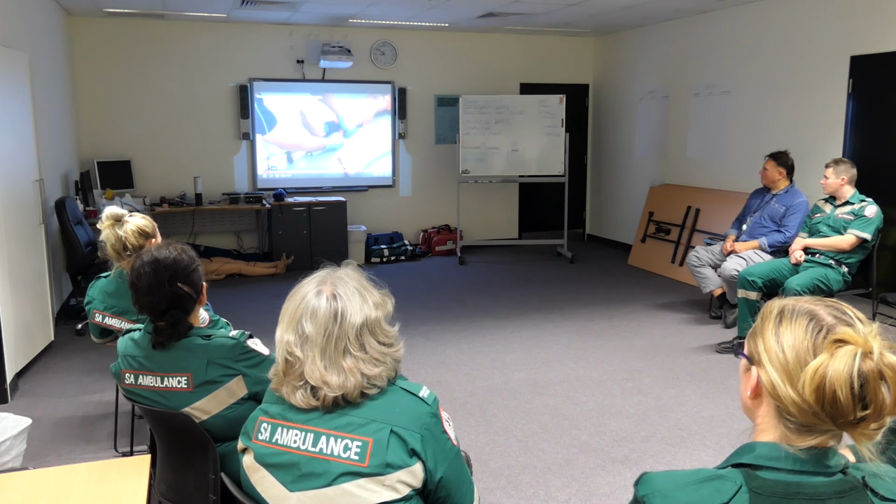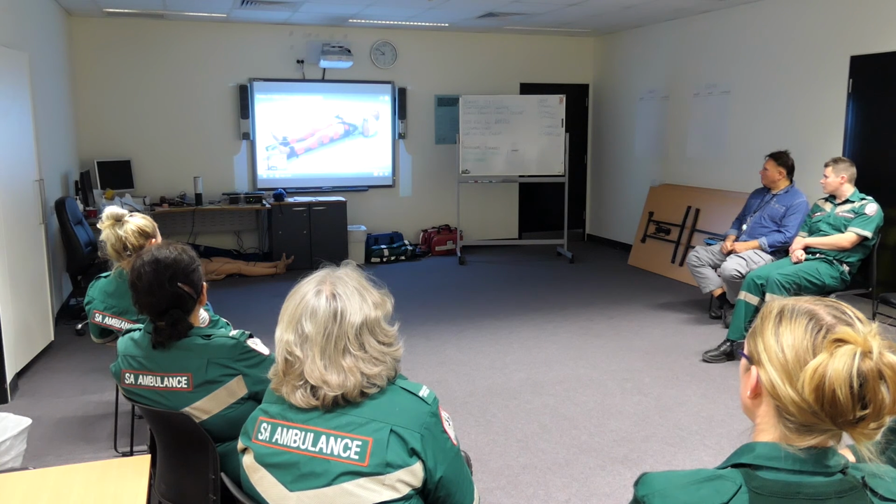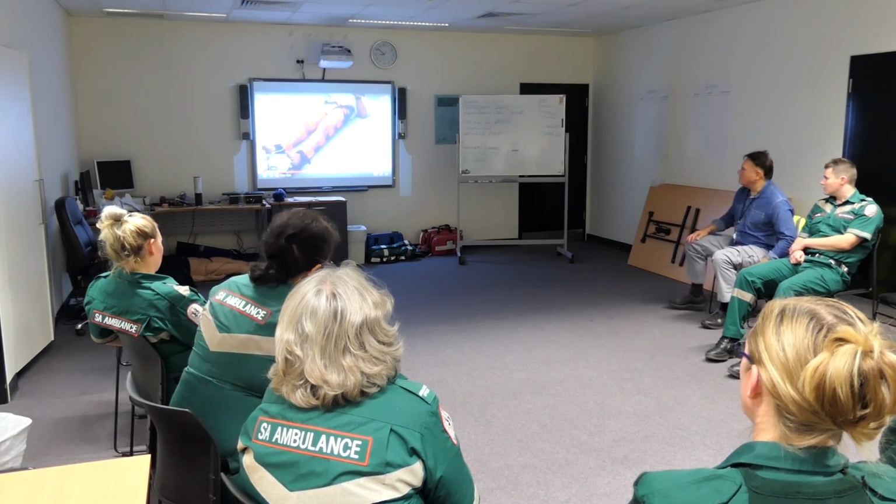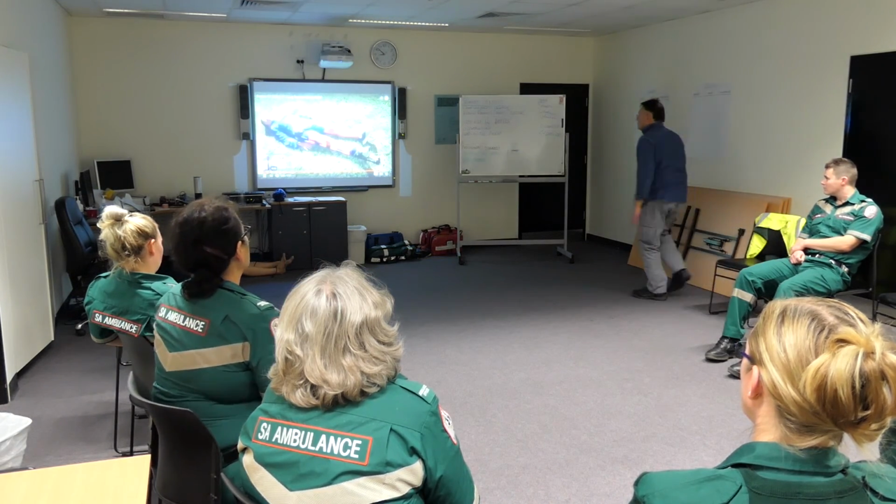The CT6 can be applied after the pelvic binder is in place. The CT6 can be applied to bilateral femoral shaft fractures, and the CT6 can be applied to children with fractured femurs.